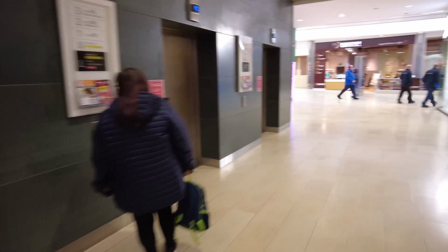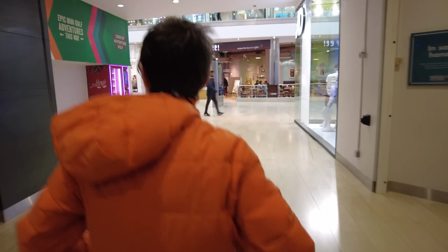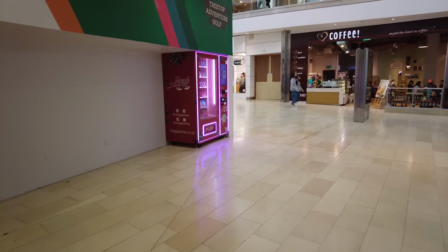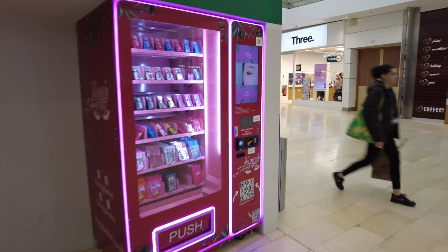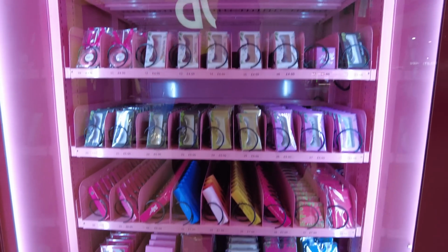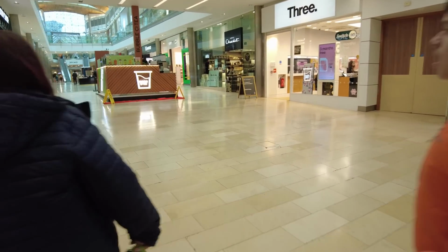All right, back to the car then. Although first we have got the most insane vending machine we've ever seen. We saw this the other day. It is a vending machine that is just full of eyelashes. I have never seen anything like it anywhere else in the world.